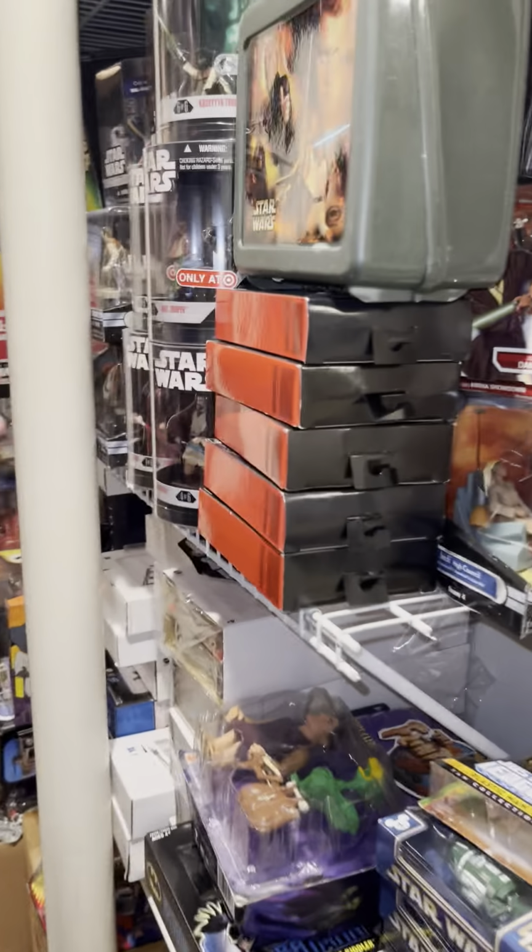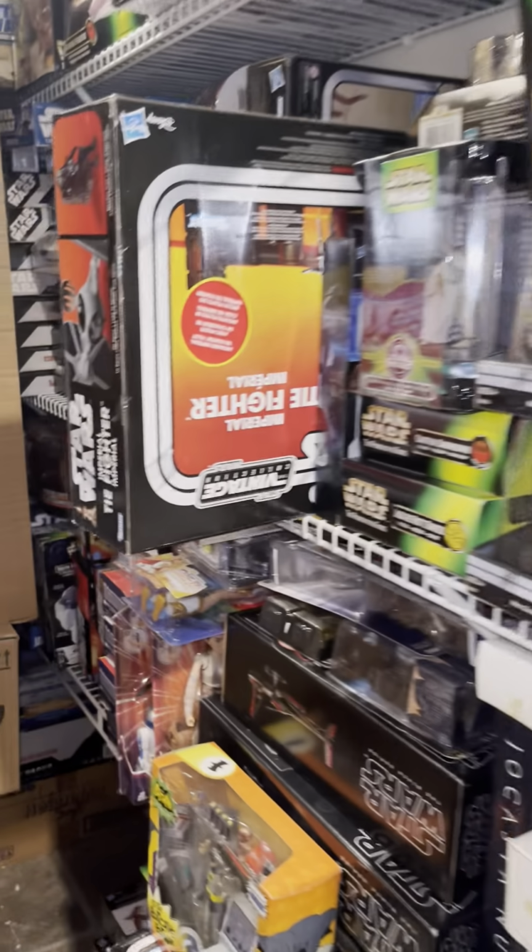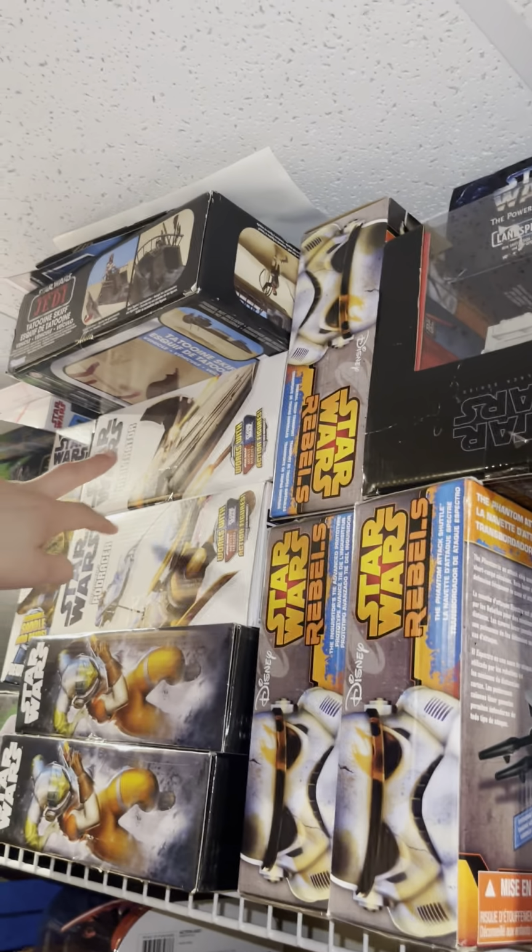So over here we have just tons of overflow. There's the Star Wars sets. There's tons. Yes, this is 90s stuff. Then you get into some of the more valuable ships.